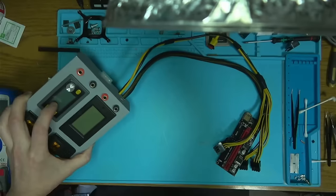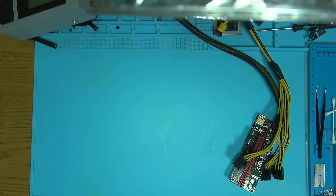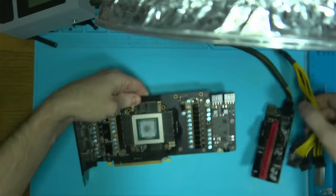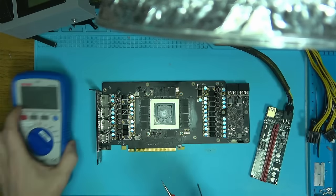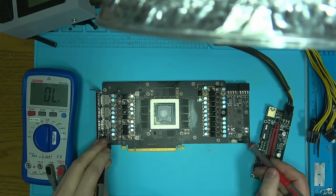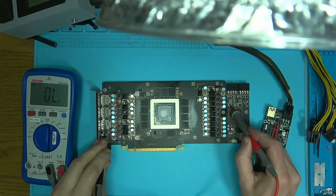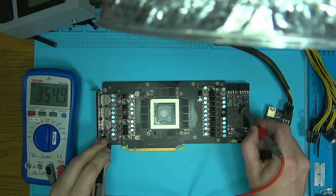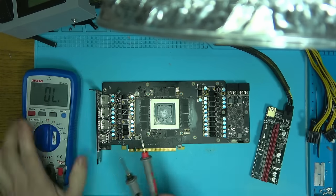All right. You can turn off now. There's our card. Let's see if we create any problems. I do not want to see any shorts on 5 volt or 12. And we don't. Good here. Good there. What? No, we're good. Okay.